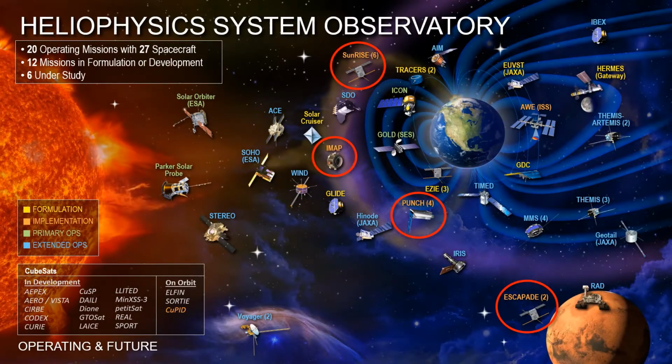So how do we study all of these phenomena? Well, the way we do that is to put observatories in exactly the right location to form this wonderful system observatory that you see here. Some of the spacecraft you see are focusing on the Sun, and others are focusing on the area around Earth, and others even further away, namely the Voyagers there that have actually left our heliosphere. We have continued to enhance and expand the Heliophysics System Observatory this year with new and innovative missions.